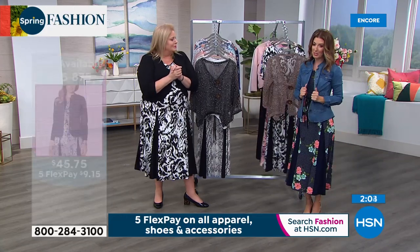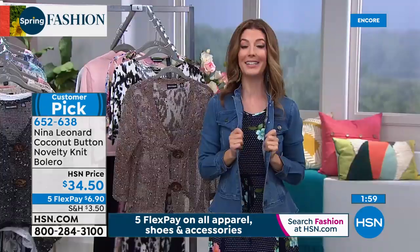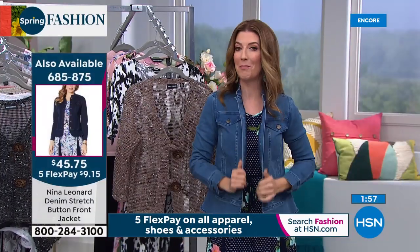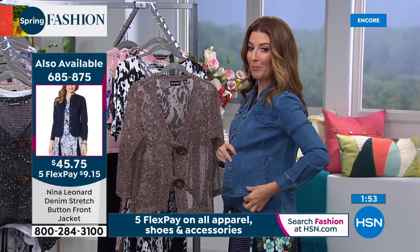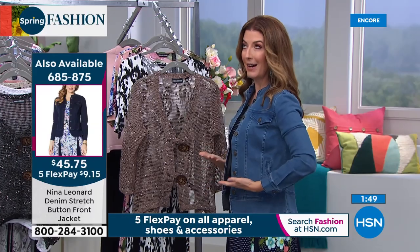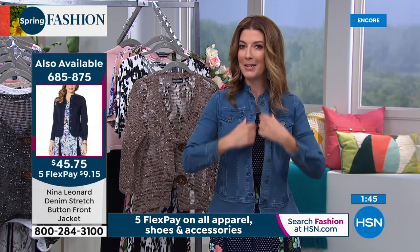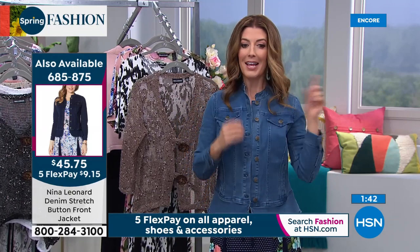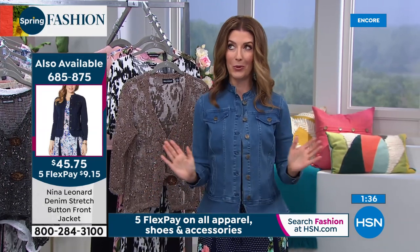I wanted to give you a little sneak peek because there was a brand new jean jacket in the Nina Leonard collection that I fell in love with the minute I saw this. It is a beautiful stretch denim. It gives you a little bit longer length, so it's not that short, boxy style of the 80s or the 90s. It even has a wonderful sort of feminine touch to it with the Mandarin collar. And now you can order it at 685-875. Goes great with our today's special if you want to look a little bit more cool, a little bit more casual.